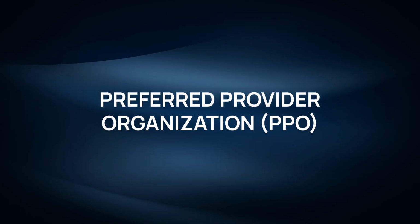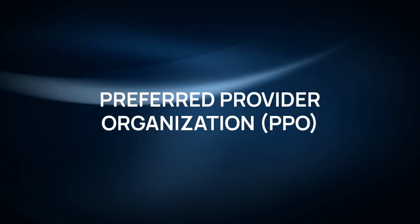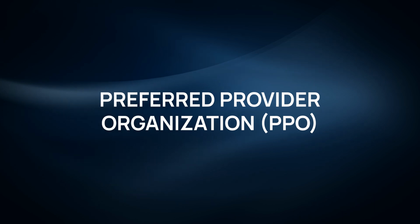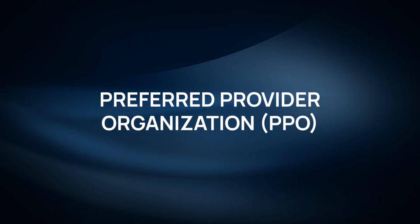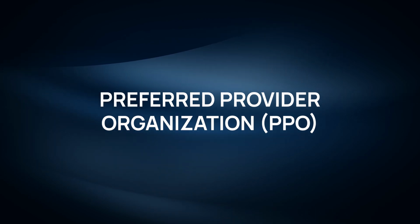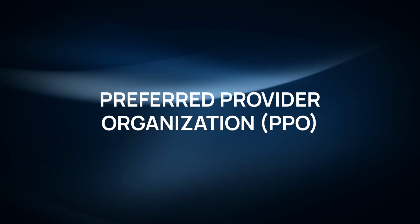PPOs also tend to offer a wider range of services and specialists. Since you don't need a referral to see a specialist, you can schedule appointments directly with specialists as needed, which adds to the convenience of the plan. One of the trade-offs with PPOs is that they typically have higher premiums and out-of-pocket costs compared to other plans like HMOs, which limit your choices and require you to get referrals for specialist care. However, many people are willing to pay the higher costs for the increased flexibility that a PPO offers.